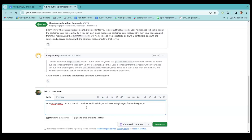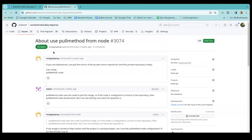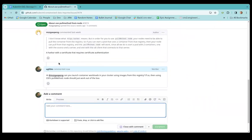For me, this is the initial question. If they can use this registry for regular container-based workloads, it should work for our use case. So we'll try that and see what we can glean from that. Any other comments that anyone would want to put on this one? It seems to me we're still in the information gathering phase on this one.